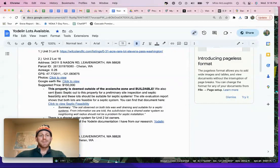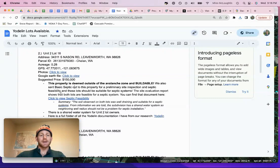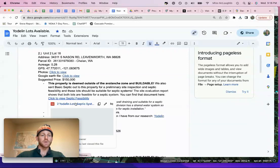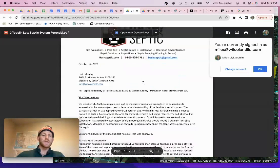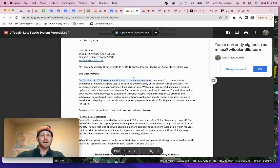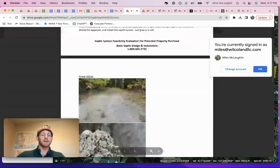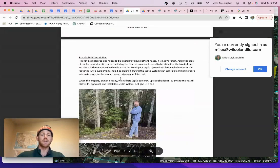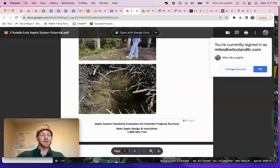I also sent basic septic out to this property for a preliminary site inspection and septic feasibility. So they should be suitable for septic systems, right? So here's a site evaluation report. These guys put together for us. You can read through it. I won't take your time, but they have site observations, and these are going to be adequate. Both the properties are going to be adequate for development. Okay. So here they are out at the properties, and you can see they dug pits as well too.